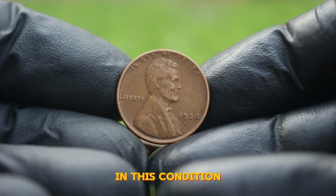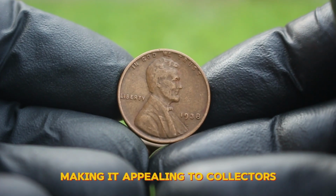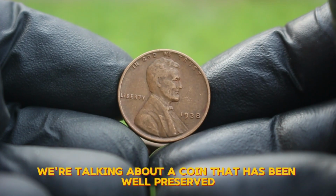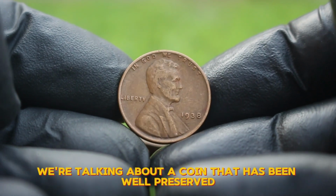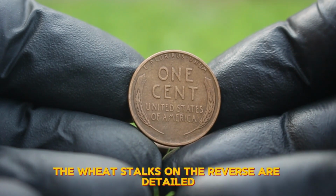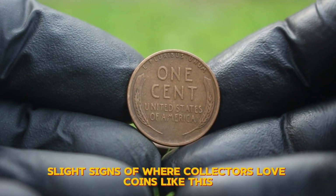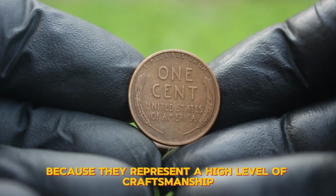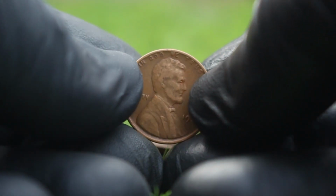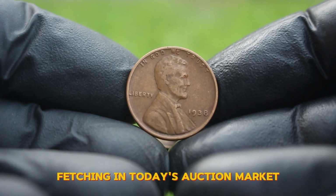In this condition, the coin displays sharp details and minimal wear, making it appealing to collectors. When we refer to extra fine condition, we're talking about a coin that has been well preserved. In this state, Lincoln's image is clear, the wheat stalks on the reverse are detailed, and there are only slight signs of wear. Collectors love coins like this because they represent a high level of craftsmanship from the US Mint.